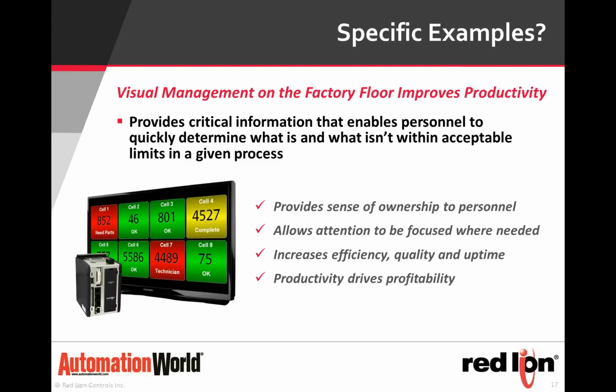like that, or maybe even our Microsoft SQL connector, which lets you take real-time information from the shop floor and push that up into SQL. So there are lots of options.